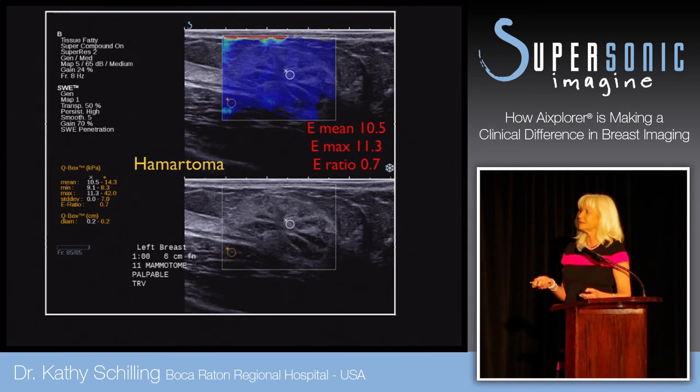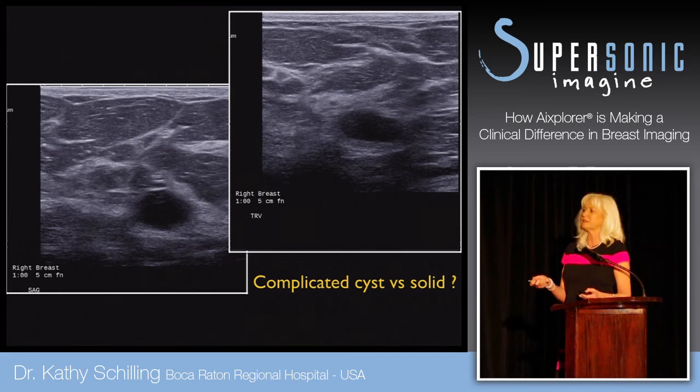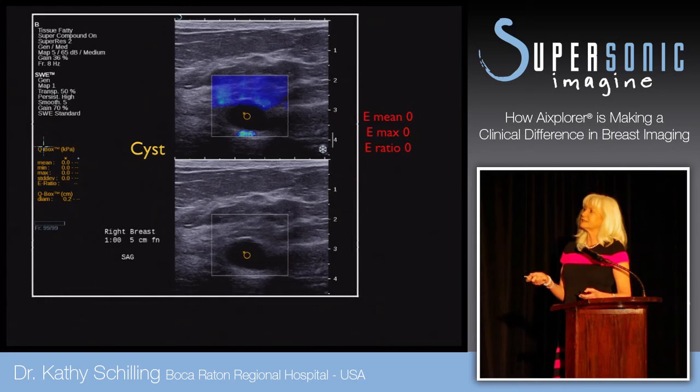A second lesion, a hypoechoic mass deeply positioned within the tissue. The margins appear somewhat irregular. Is this something that's solid, or is this something that is a complex cyst? We use shear wave elastography. We can see that there's no propagation of the shear wave, so this is typically a cyst. This is fluid here, which does not propagate a shear wave. The Emax here is zero. So in the future, when we see lesions like this, they do not need to be evaluated beyond BI-RADS 2.